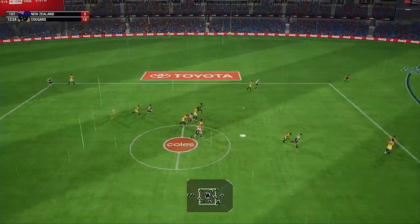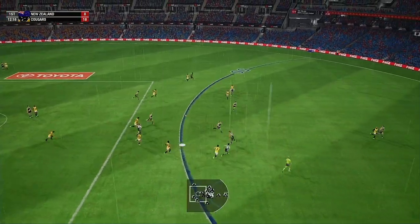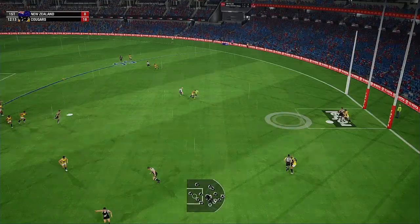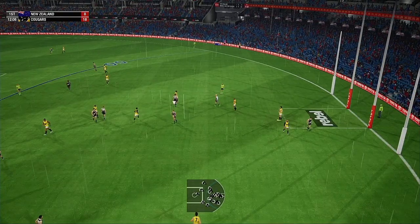Punches it clear. He gains possession. Got the hands free. Ball gets cut off. Fought hard to get a handball away. Makes it somebody else's problem. Finds his man. Going for goal number one. Steady hands there as he holds that one.